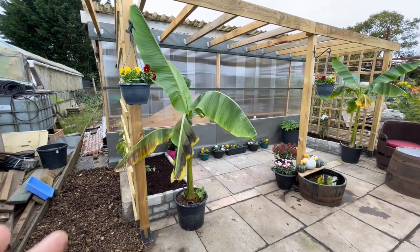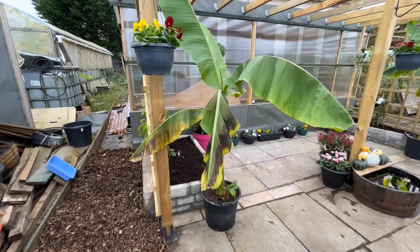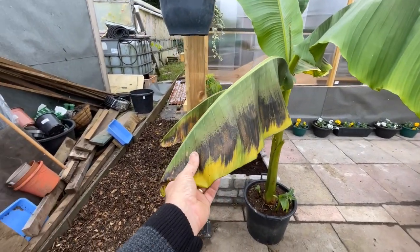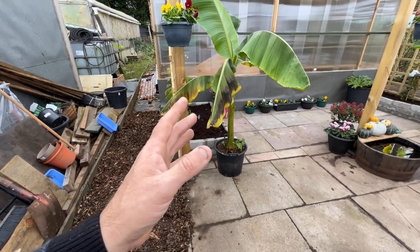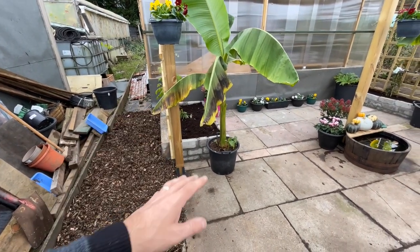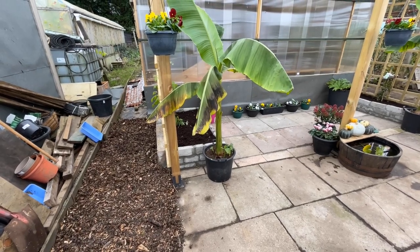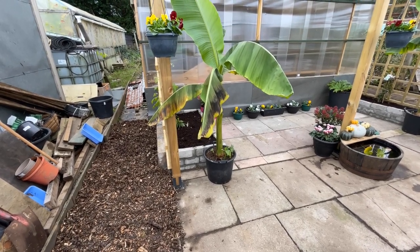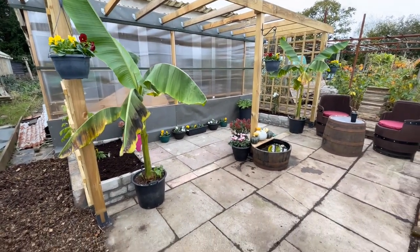The bananas, now the likelihood is these are going to die back. You can already see them starting to go. Hopefully we can keep the trunks of them. If not, they will grow back from the base, and we will allow them to grow up, and next year they should be much, much bigger than they are now. But they do suit this area quite well.